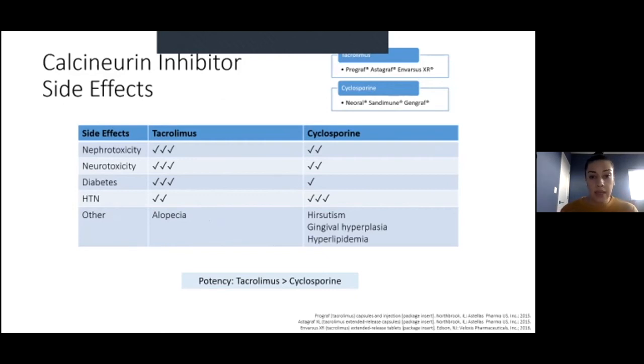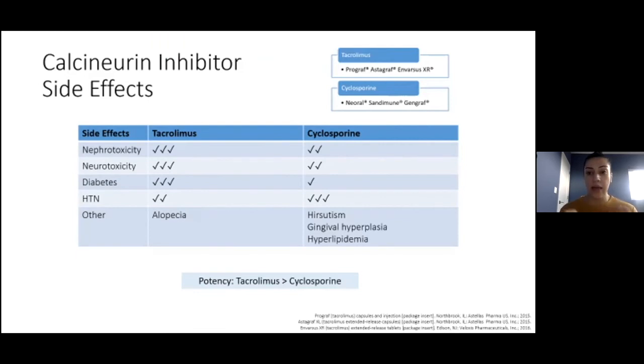This is some of the side effects that we can see with the medication. You'll notice that nephrotoxicity, or toxicity to the kidney, can actually be a side effect of these medications themselves. And that's mediated by ischemia, or lack of blood flow and oxygen to that graft, and that's contributed also by having high blood pressure. So having good blood pressure management after transplant is very important, and another reason why we check levels of the medications in our patient's blood.